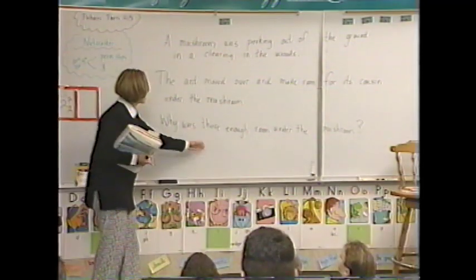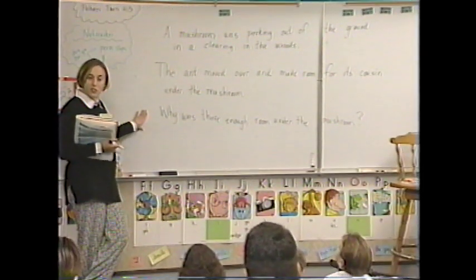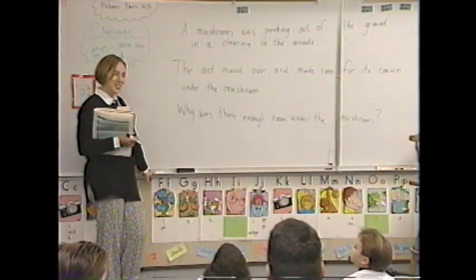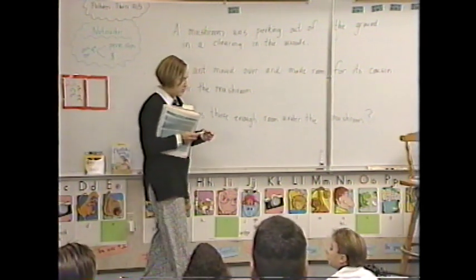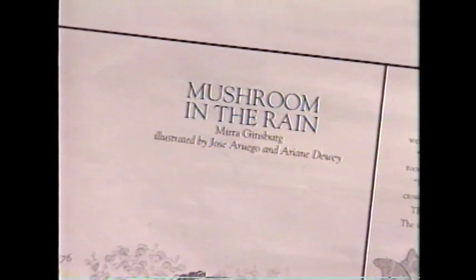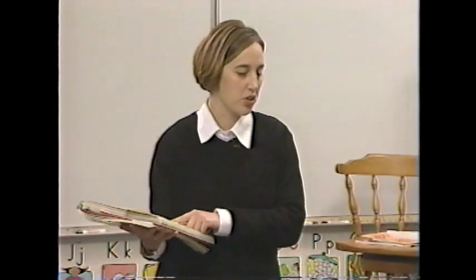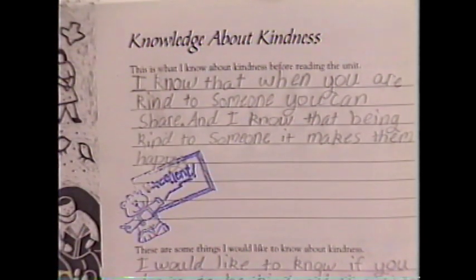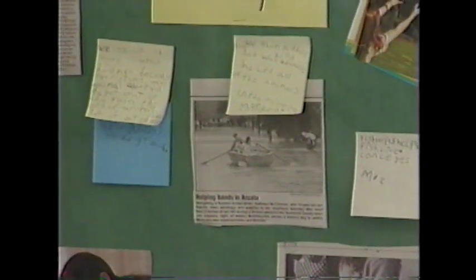Let's all read it together the way we would normally read it in a sentence. Okay, so you're going to read it a little bit more quickly. Go ahead. Why was there enough room under the mushroom? Nice job. Excellent job. Ms. Vipond moves quickly through the blending and begins the reading of the selection Mushrooms in the Rain. She encourages the class to think about what they already know about the concept of kindness and refers them to resources in the room, the concept board, and their explorers' notebooks.